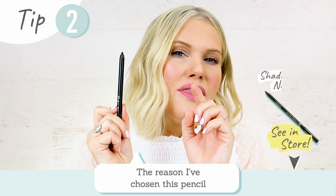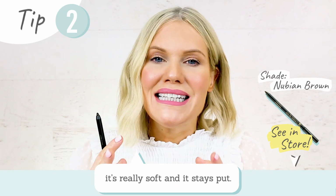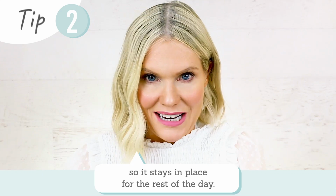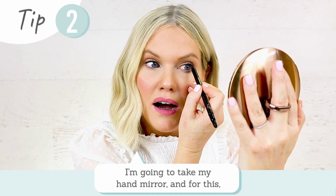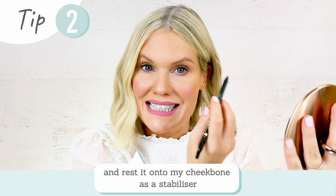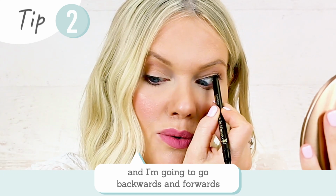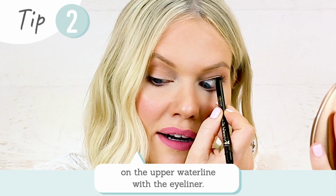Now the reason I've chosen this pencil to do this trick with is because it's really soft and it stays put. Remember, when you first apply it, we're going to fan our eyes to dry it so it then sets in place for the rest of the day. I'm going to take my hand mirror, and for this I'm going to take my pinky finger, rest it onto my cheekbone as a stabilizer so I don't get a shaky hand, and then I'm going to look down and I'm just going to go backwards and forwards on the upper waterline with the eyeliner.